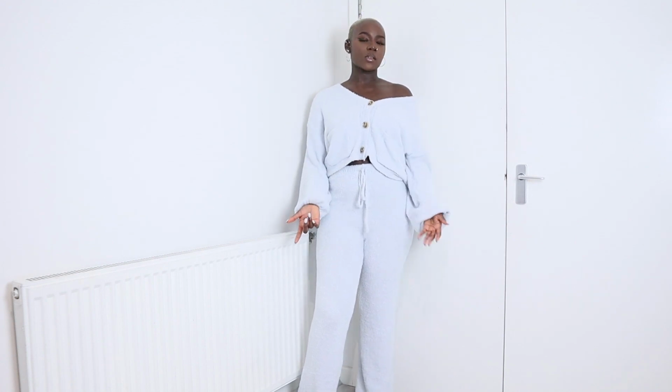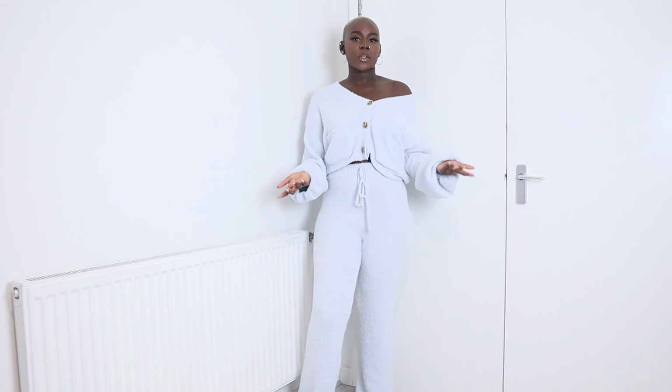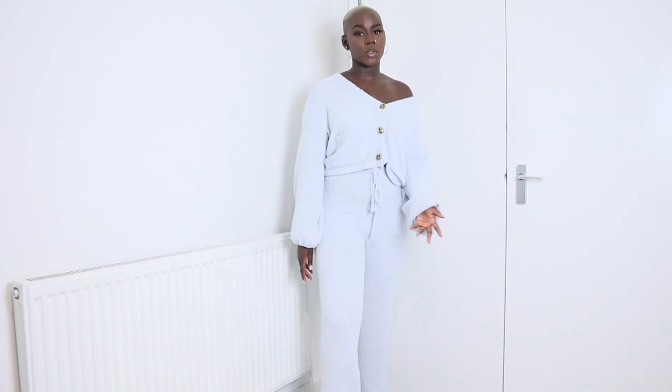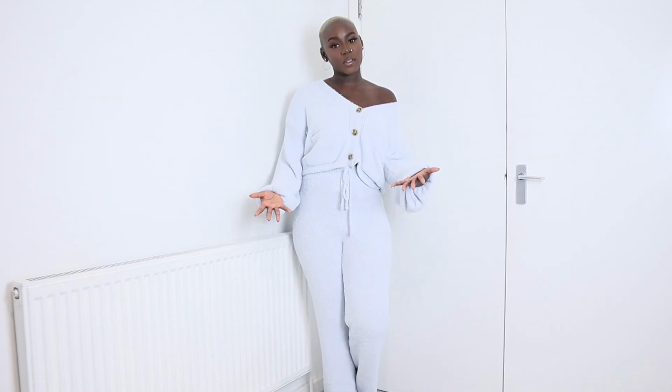Okay guys, so this is one of the lounge sets, one of the lounge pieces that I thought would again still be cute for the occasion. I mean, obviously we are not going anywhere, but for those of you who did want to dress up a bit more, I did want to give you options, and equally for those of you who just want to dress down, be chill but still cute, options as well, right?